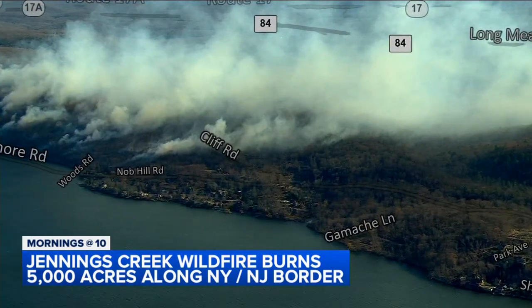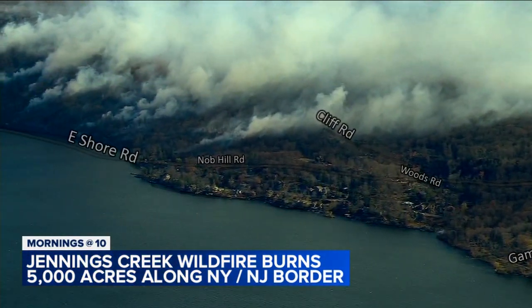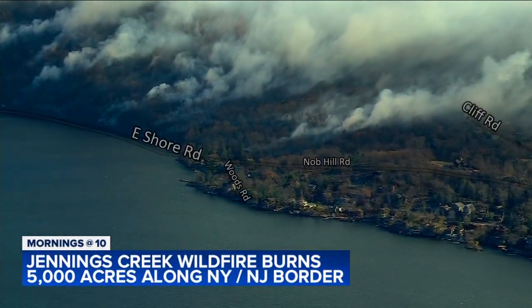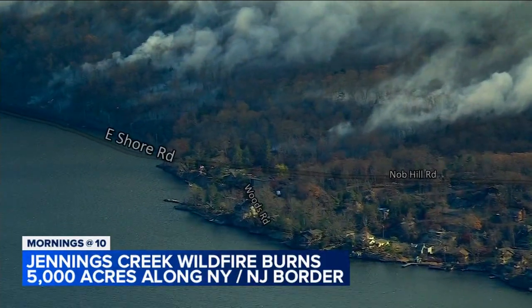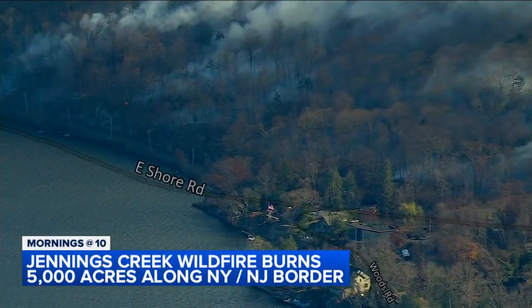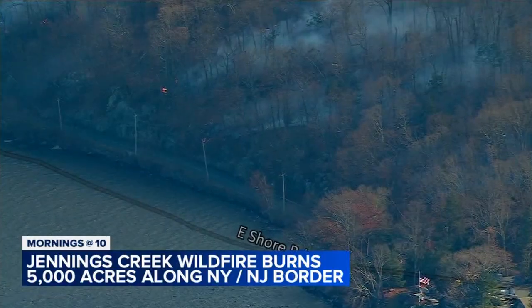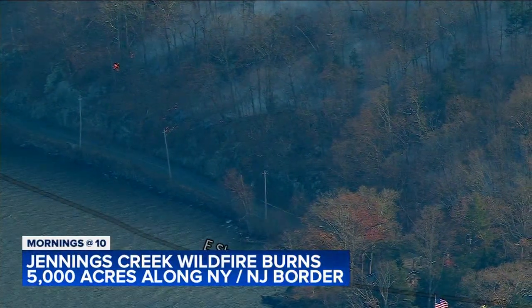First of all, I can bring in Street Spotter 7. You can get an idea if you're familiar with this area. That's East Shore Road right along Greenwood Lake, and you can see those homes down along the lakefront. And just beyond that, up on the hillside, is where one of the more intense areas of this fire is burning. We saw firefighters earlier this morning along East Shore Road trying to keep this fire from spreading downhill and getting into the area where those homes are.